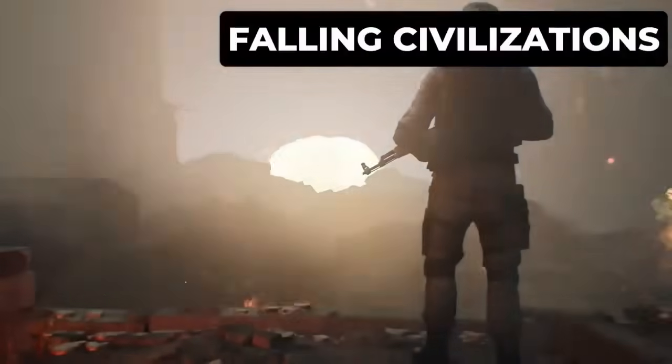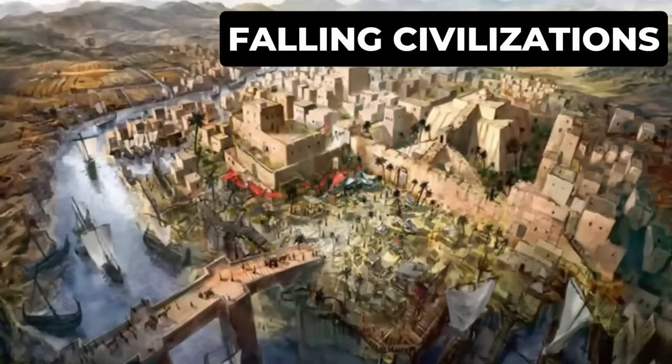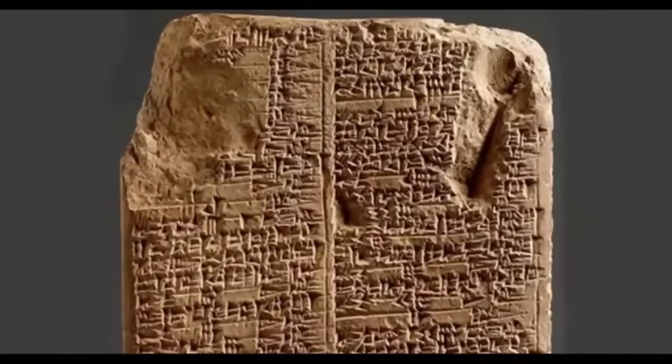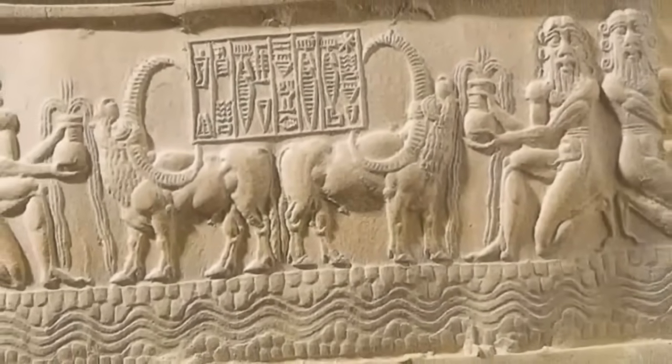Civilizations don't always fall due to war. The Akkadian Empire in Mesopotamia disappeared due to a brutal drought. Rivers dried up, crops failed, and famine tore it apart from within. It was climate, not swords, that wiped it out.